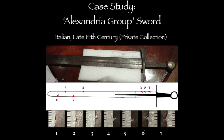Now, this sword is part of what's known as the Alexandria group. These are a group of about 80 swords in both public and private collections that, despite being of European make, bear Arabic inscriptions on the blades, showing that at a given point they were deposited in the Hall of Victories in Alexandria. Now, there are differing reasons why these swords made their way into the Hall of Victories. Some were diplomatic gifts from various Italian or other Mediterranean states that had regular contact with the Islamic kingdoms. In other cases, they were taken as trophies after battles and displayed as trophies of war.